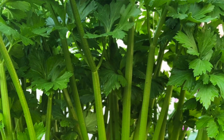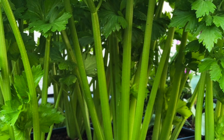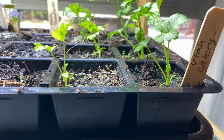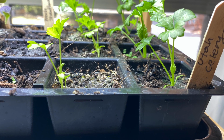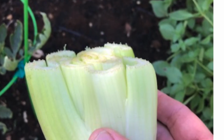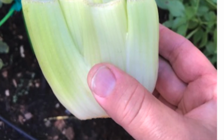October is also a great month to plant celery. Add celery to your garden. Typically starts are the best and easiest way to grow celery. You can also start seeds indoors. Be aware that they take a little bit of time to germinate, or you can start from the cut off ends of celery. And again, that will take a little bit longer, but you can grow celery any of those ways.